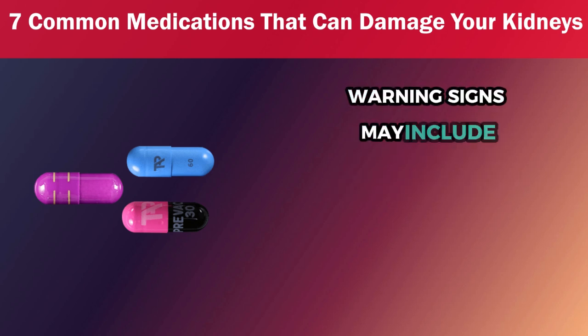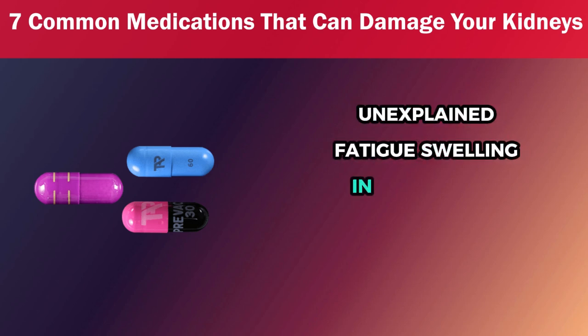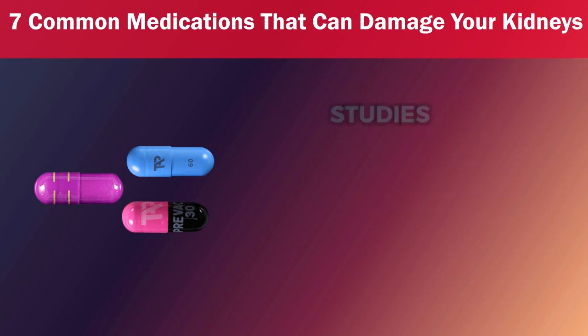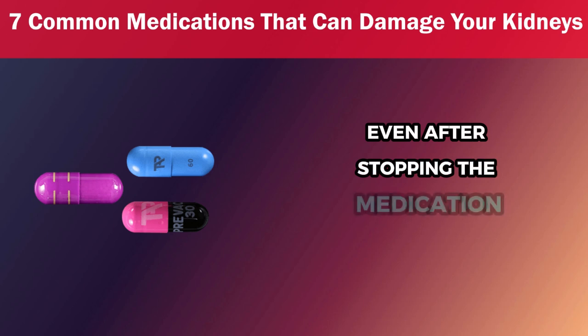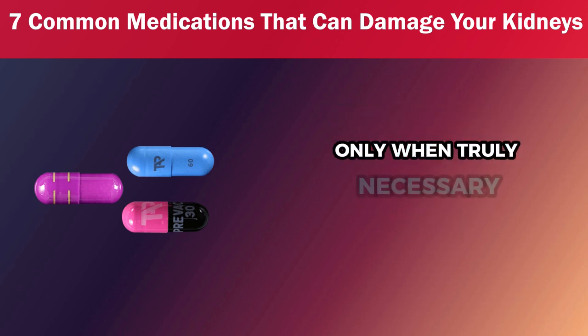Warning signs may include changes in urination patterns, unexplained fatigue, swelling in the legs or feet, or foamy urine indicating protein leakage. Studies suggest that some kidney damage may persist even after stopping the medication, highlighting the importance of using these drugs only when truly necessary.